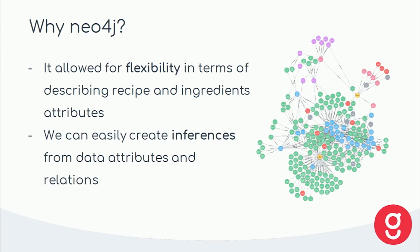But apart from the fact it was highly interconnected, we found some other quite practical benefits. It allowed us to define a really flexible structure for our recipes and our ingredients. For example, we had the ingredient chili that we could easily give an attribute spicy without having to worry about anything else having that attribute spicy.